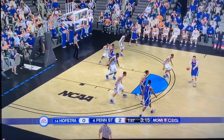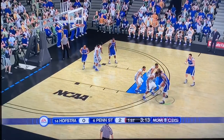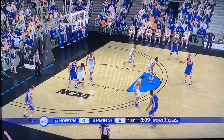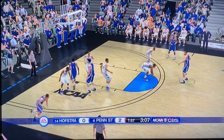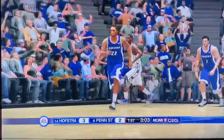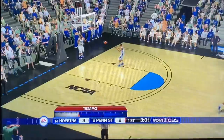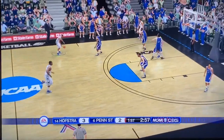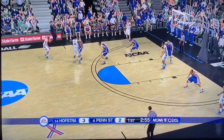Penn State here, not a whole lot of scoring in this game so far. About 2 minutes gone already, and there's only been 2 points scored, and both were on the course of free throws. Hofstra probably going to take a three. Okay. I thought they were going to pass it down low, but they rise and fire. They take the three and the lead. Hofstra is up 3-2 at the moment.